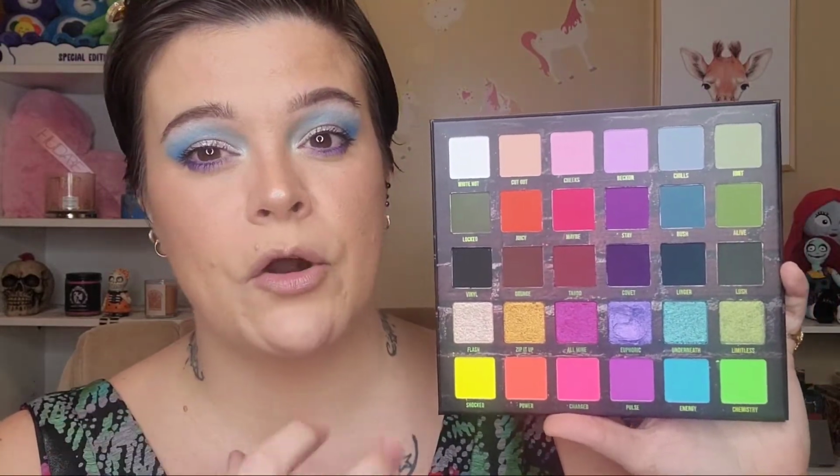I am obsessed. Blends so beautifully. The mattes are incredibly pigmented, but very blendable. They don't get patchy or weird or muddy. It's a beautiful palette. I think that it's very beginner friendly, especially the way that it's laid out. You can also go very deep, bold, and grungy. You could go very soft and pastel-y for springtime.